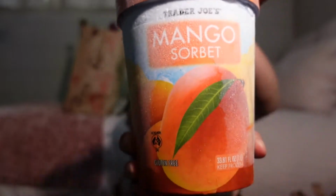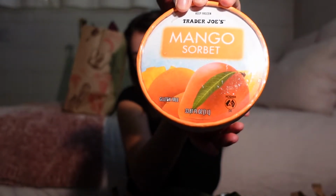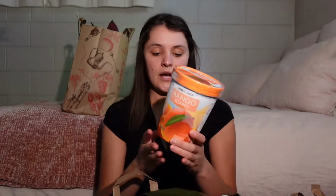This is their mango sorbet. And as you can see, it's a huge tub. If you're vegan, you know we kind of have two choices when it comes to ice cream. The newer coconut milk, almond milk, cashew milk, soy milk ice creams that are coming out all the time, some of which are good, some of which are trash. Or sorbet is always a safe choice because it's really just frozen fruit and sugar blended together.